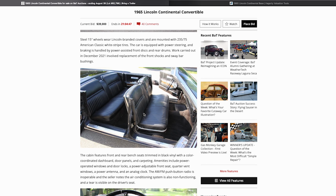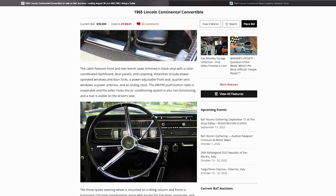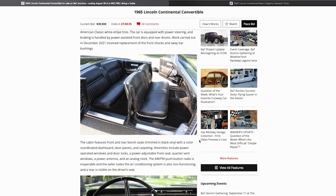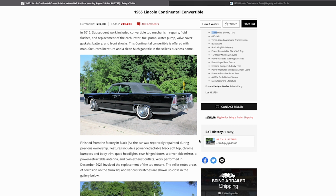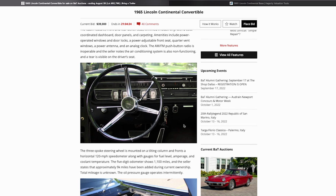Here you see the interior. There are a couple things that stick out that we'll talk about, and you get a good driver position there. We see it's not a tilt column car. I think there was a question about that. I don't know if the listing said that, and if it did, it had been updated because there was a comment about that.